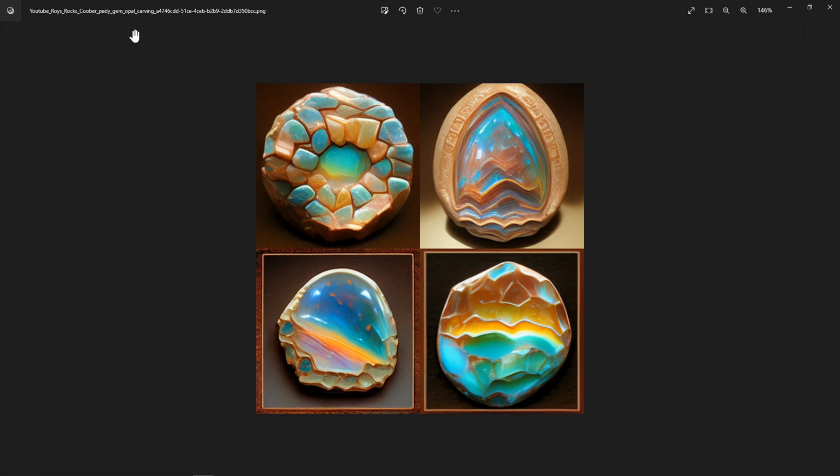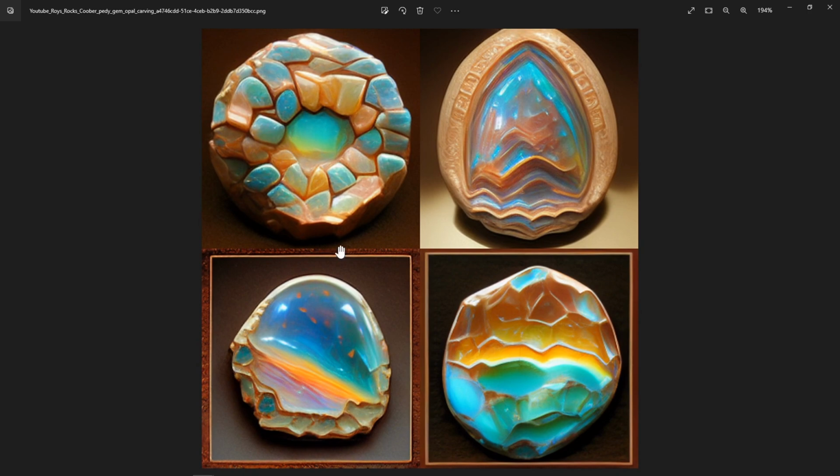Here I wanted something a bit more realistic, so Kubapedi gem opal carving. And I really like this one up in the top. It actually gives me a bit of an idea for an opal that I've had lying around for a while. It's pretty messy, and it does have a few grooves already, and I thought it looks pretty interesting to find like this. Of course, it really struggles with opal in general.